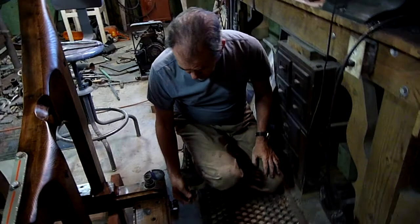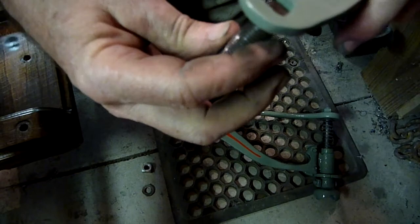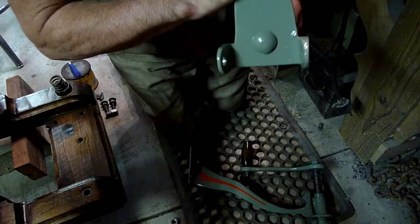Okay, what we're going to do, this goes in here. You notice, I was talking about making the square holes, but you see the square shank on these carriage bolts. There's no place to grab them. So when you tighten the nut, they have to be in these types of holes like that. And I did it to all of this stuff.